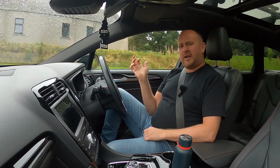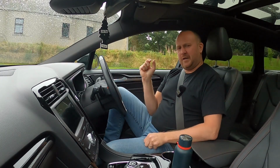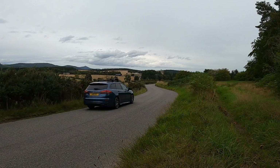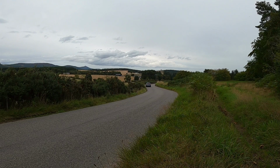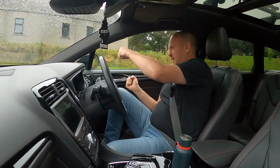But do the sporty characteristics extend past the looks? No, I didn't really find it particularly great to drive, but I wasn't expecting it to be. It's a family load lugger. It's meant to look sporty. It's got 19-inch wheels, but it definitely wasn't a car where I was like, oh yeah, let's get around these corners faster.